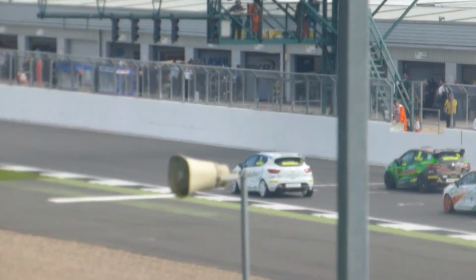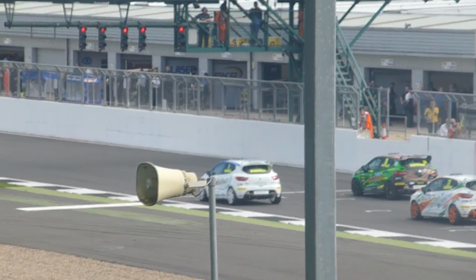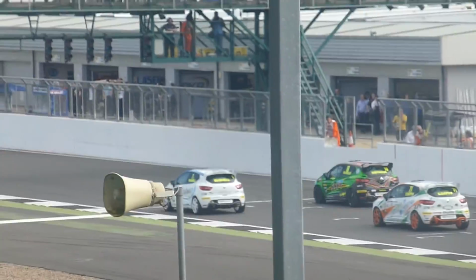So we're going to go to the next one. As you see in the length of the video, there is stuff after this. I think it's the Clio Cup. Yes, it is. Here's the start of the Clio Cup, and I'll just let you watch this.